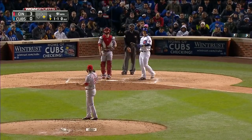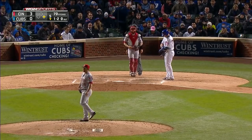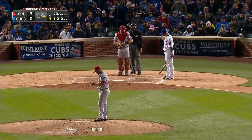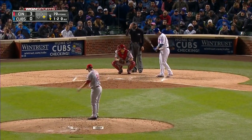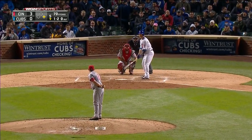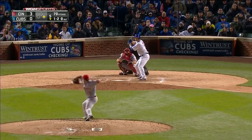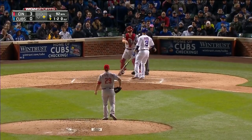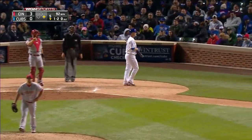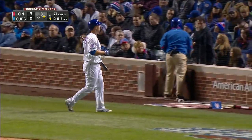Next pitch to David Ross. He swings through it. Another good fastball by Finnegan, 93 miles an hour. And the count goes to 1-2. Next pitch to David, and Finnegan blows a fastball past him on the inside part of the plate. Strike 3. And Finnegan has been impressive, Pat.